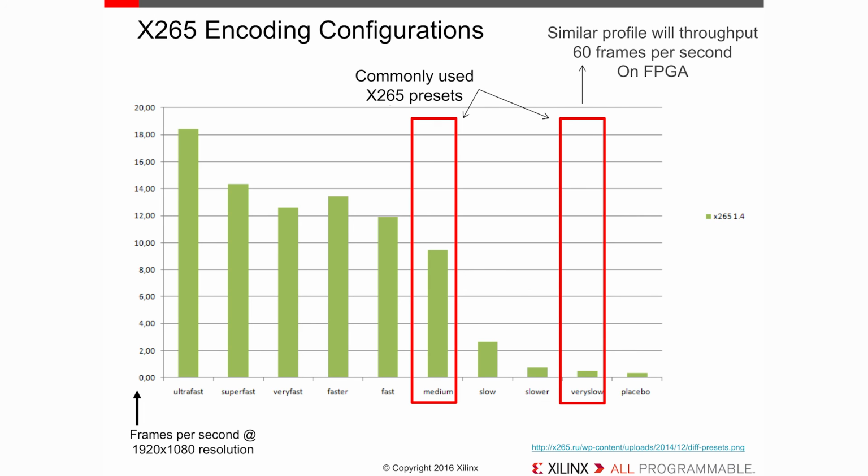This graph shows a number of profiles for a very commonly used encoder in a data center environment. It's an open source encoder called x265, which has profiles that run from a reasonable speed for a certain resolution to a very slow speed. Of course, the very slow speed gives the highest quality, and that's the quality we are targeting from an encoder in this space. You can see that at this very low frame rate, it's going to be quite challenging to run in real time and architecturally scale that.